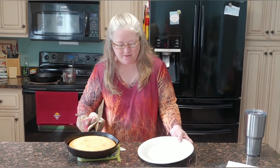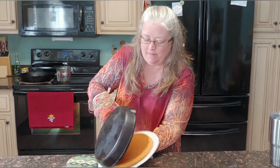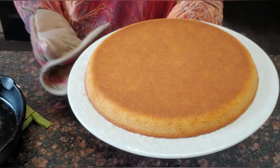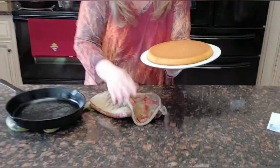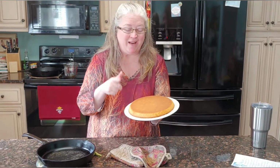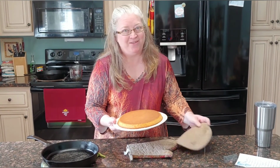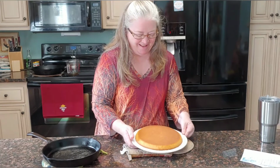A little browner on top. Now that's better. Sometimes I do it even darker, but this will be just fine because we are not eating this. This will go into our dressing. Yes, we do dressing, not stuffing. So yeah, we'll leave it here and let it cool.